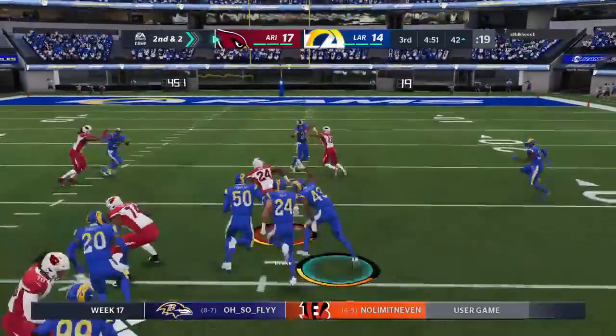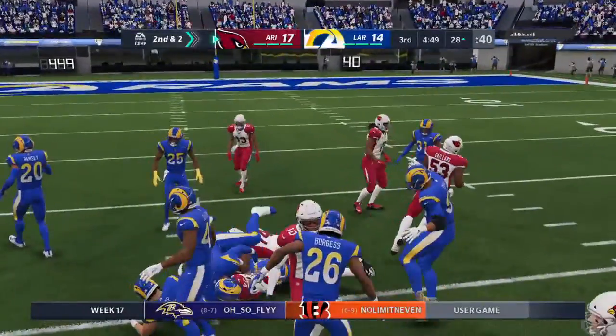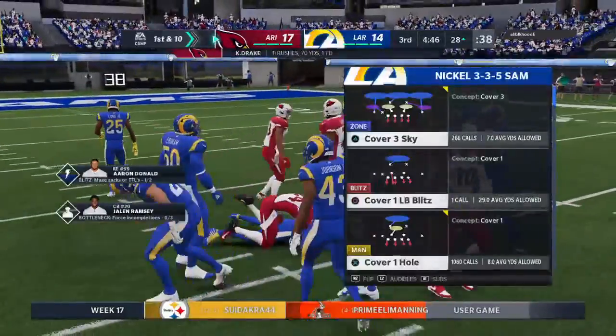Running from the shotgun with Dre. He's got the first down here inside the 30, and down to the 28-yard line.